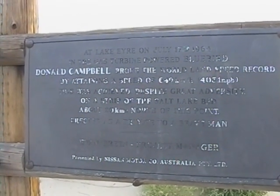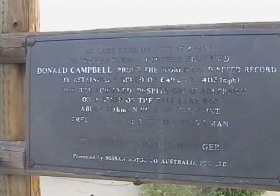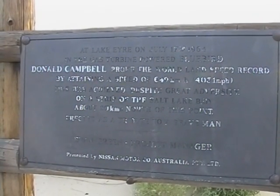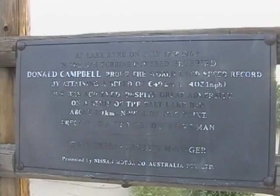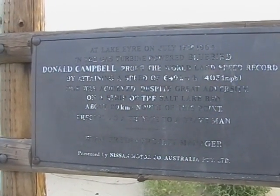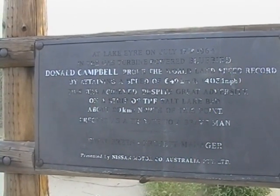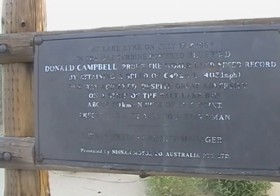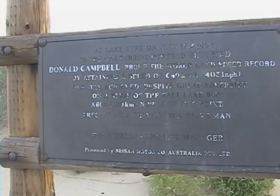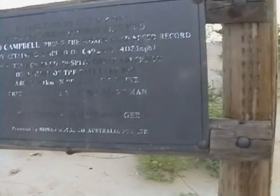I'll read it out. At Lake Eyre on July the 17th, 1964, in a gas turbine powered Bluebird, Donald Campbell broke the world land speed record by attaining a speed of 649 kilometres per hour. This was achieved despite great adversity on a strip of the Salt Lake bed about 20 kilometres north of this point, erected as a tribute to a brave man. Presented by the Nissan Car Club of Australia. Well, there you go. The old Dowdy Club, eh?